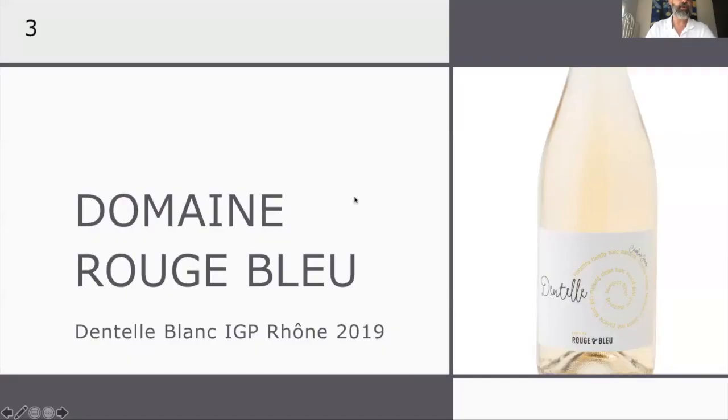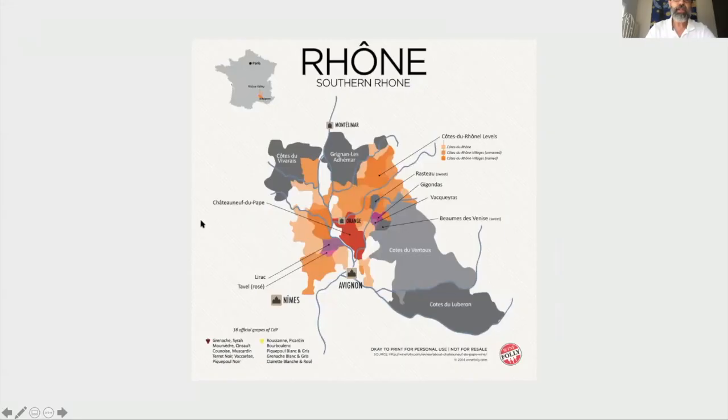Second white wine is from Domaine Rouge Bleu. Most of you are familiar with Domaine Rouge Bleu, a very favorite vigneron in the Rhone Valley. And they make this beautiful white wine, fairly small production, 4,000 bottles. They are located right above Châteauneuf-du-Pape. Châteauneuf-du-Pape is right down the middle of the road. And so they're 10, 15 minutes from Châteauneuf-du-Pape.